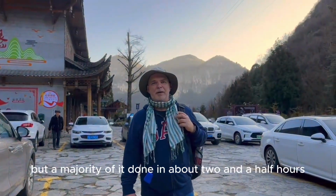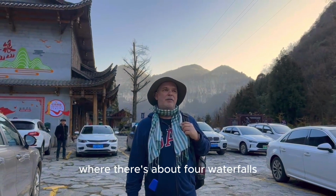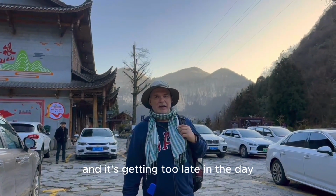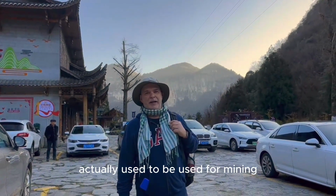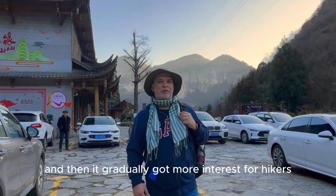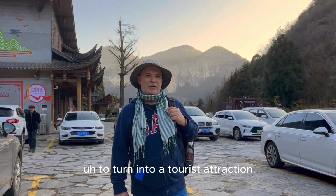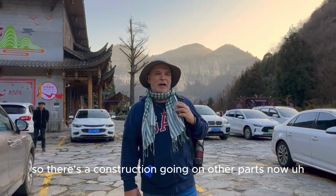Not all of it, but a majority of it done in about 2.5 hours. There's another part where there's about 4 waterfalls, but you need another hour or so and it's getting too late in the day and they wouldn't let us through. And a little bit about the area, it actually used to be used for mining, but they had a lot of people hike through here, and then it gradually got more interest for hikers, and then someone put the investment in to turn it into a tourist attraction. So there's a construction going on other parts now, but it's well worth it.